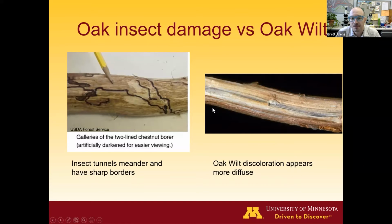So oak wilt, just looking here on the right, the discoloration you see on the wood is typically kind of gray and diffuse, kind of streaky in this way. As you can see, it gradually blends from the healthy to the discolored wood. Whereas on the left, this is a classic two-line chestnut borer gallery. You can see that they're very sharp. It goes from dark to healthy wood in a sharper line, and it's also very meandering.